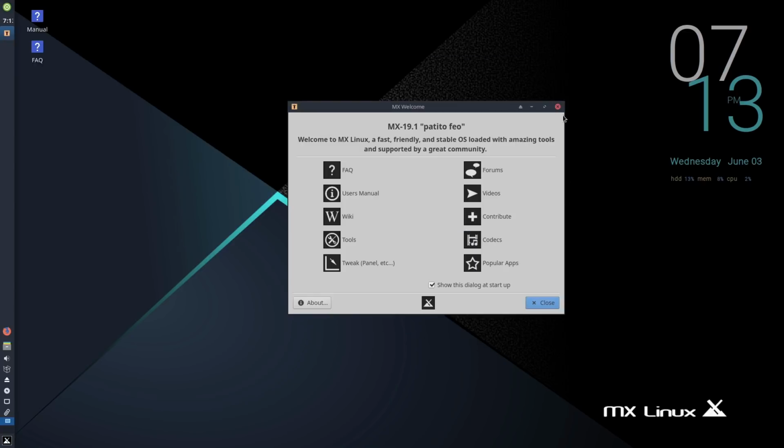The installation process is very similar on both of these, and I actually have videos about those, so I'll go ahead and link the install process so you can see how that is in a separate video there. But they're both very easy. MX Linux has more options.